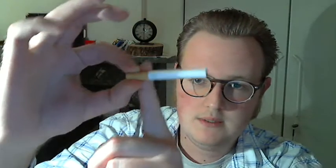Actually, you can't see anything much bad. It's got two lines of very, very tiny perforations just before my index here. So, when I say before, obviously it's that way, not that way. Well, nice medium colored brown tobacco blend. Let's get fire.